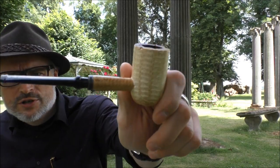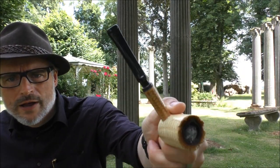Enjoying this, by the way, in my corn cob. That's a Diplomat. That was a kind gift by Eric. Eric, thanks for that. I like that especially on one of those days, sitting countryside, nice weather. It's a really good smoke. And enjoying that with a nice beer.